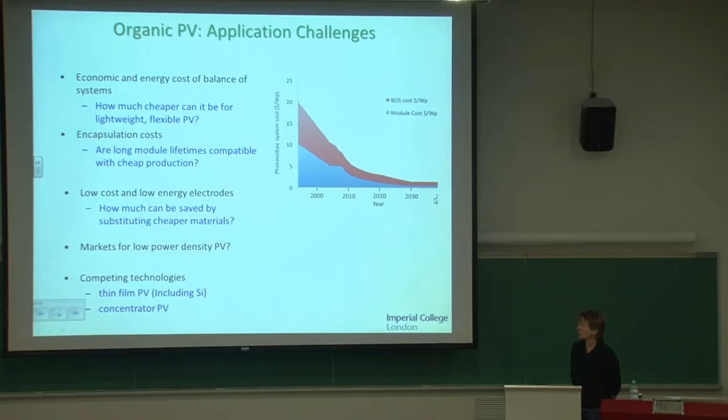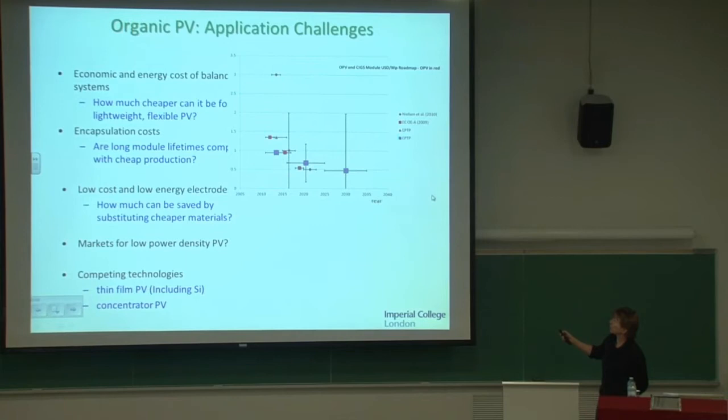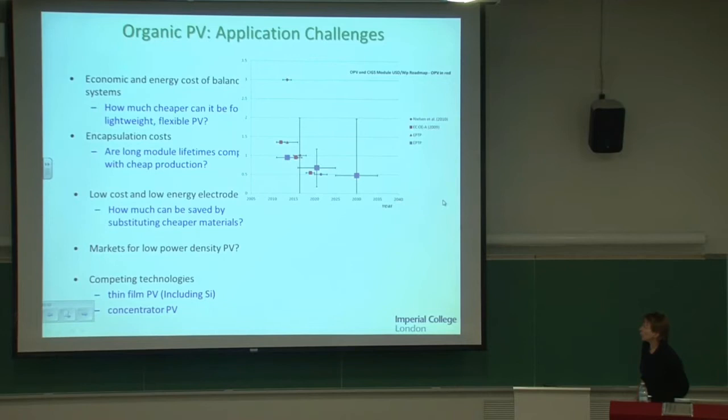And then, of course, there's a very important point that OPV is not the only thing that can reduce the cost of the module. When we looked at the roadmaps, for example, for SIGs in comparison with whatever published roadmaps there were for OPV, we find that the projections for costs in SIGs and in OPV cells are really quite similar. And SIGs can be made on a plastic substrate at an efficiency of nearly 20%. So there are important questions to ask.